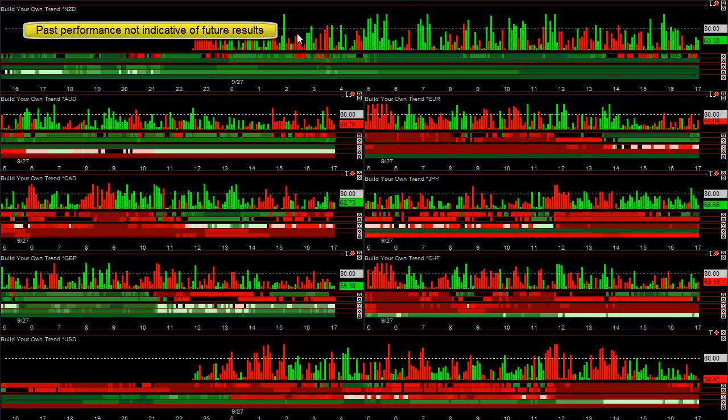And this is made up of multiple different tools that measure the direction the New Zealand's going in versus all the rest, and the intensity. So anytime it's at and above the 80 level, it's extremely strong. Underneath that, we have the 15-minute trend, hourly, daily, weekly, monthly. The more time frame trends that line up, the more odds of that trend continuing, obviously, and you want to trade the New Zealand and the Australian as well.